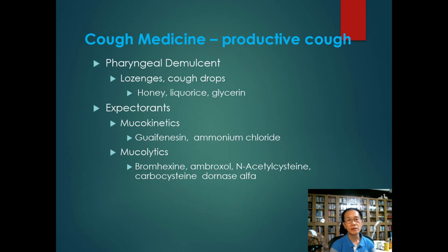Cough medicine can be for productive cough or non-productive cough. Today we are talking about productive cough, where the cough produces a lot of sputum. The medicine can include pharyngeal demulcent or expectorant. Pharyngeal demulcent helps soothe the throat and reduce inflammation. They can be in the form of lozenges or cough drops containing honey, licorice or glycerin.